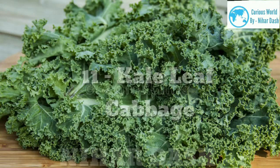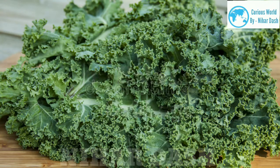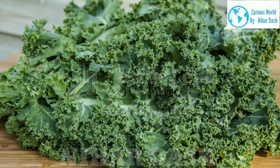11. Kale, leaf cabbage. Kale is a cultivar of cabbage, and is also called leaf cabbage. Kale is one of certain cultivars of cabbage, and this is why it is also called leaf cabbage. Kale belongs to the Brassica genus, and is one of the healthiest types of cabbage you can eat.